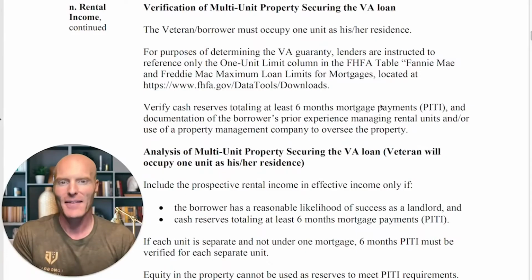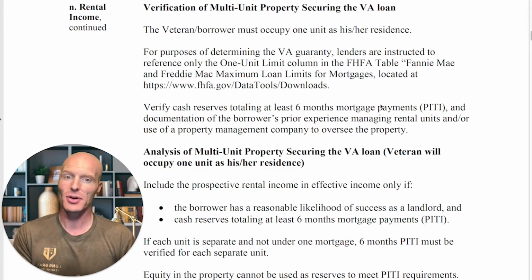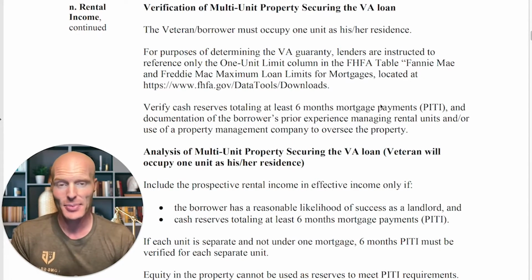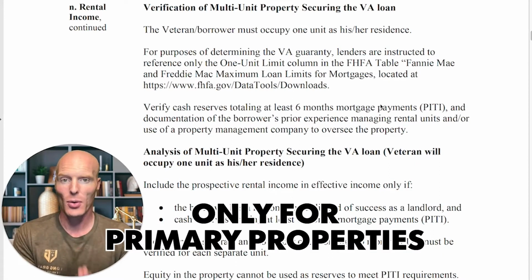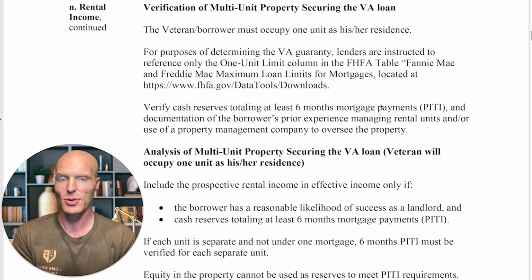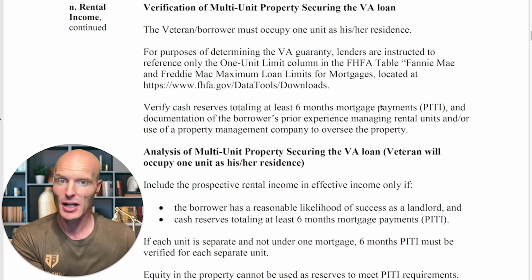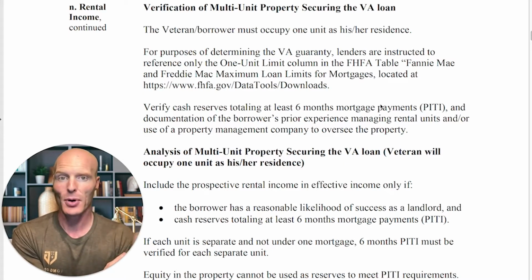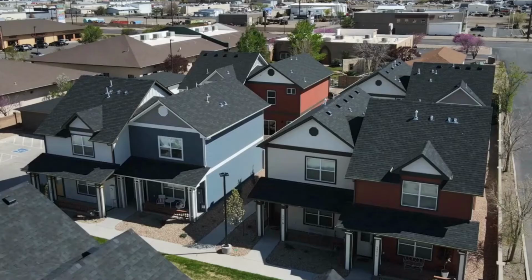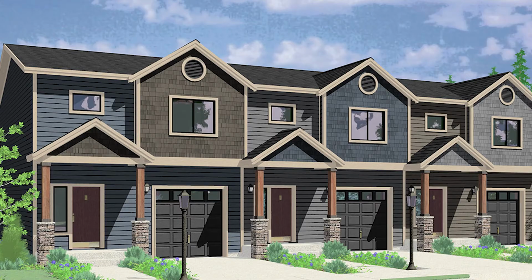All right, I have my screen shared here. I wanted to show you the VA Lender's Handbook, the 26-7, but let's do a reminder. VA loans, when purchasing, are only for primary properties. You cannot buy an investment property with a VA loan. So this is a primary property and you're buying a multifamily unit. When I say multifamily, this is anything from 2 to 4 units. So a duplex, a triplex, or a quadplex.